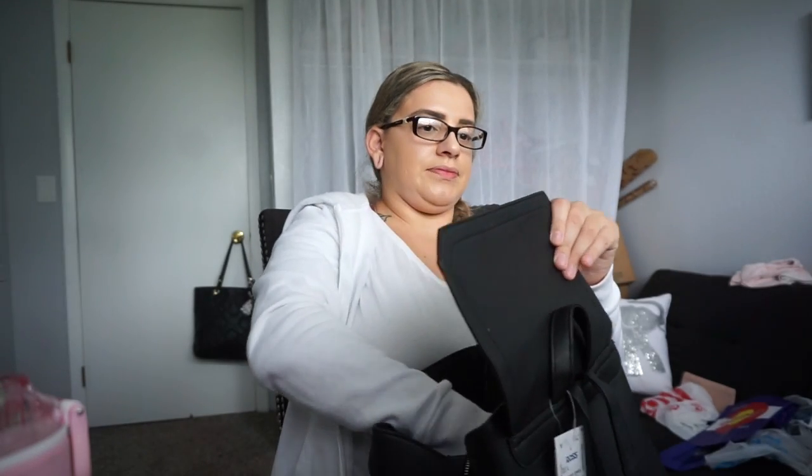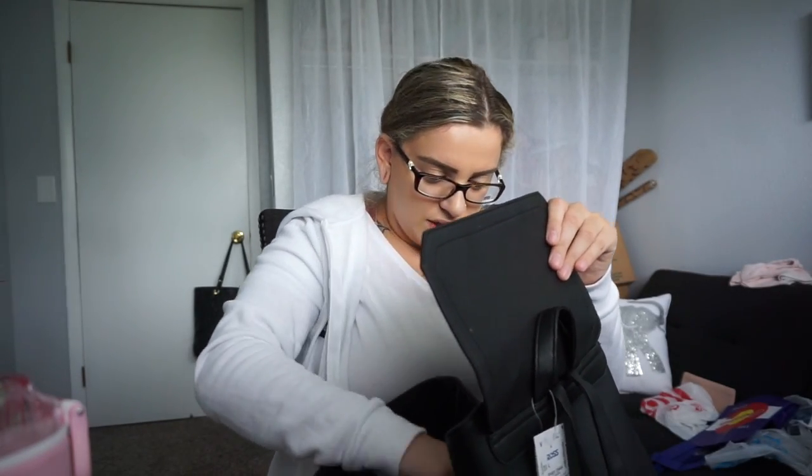I have my power bank, battery charger, portable charger. Let's see, sorry, there's so much stuff. I have my GoPro in here. I cannot wait to use this. It's going to be so fun to put in the water and stuff. So I got that with me. I should probably put this in a case so the lens doesn't get scratched.